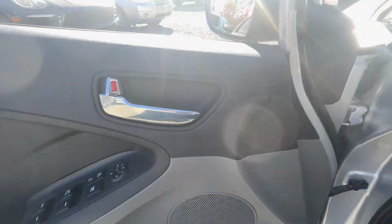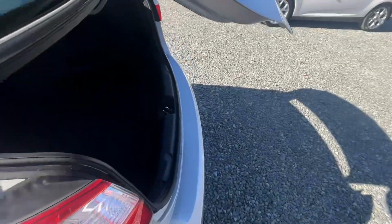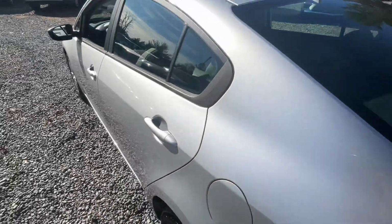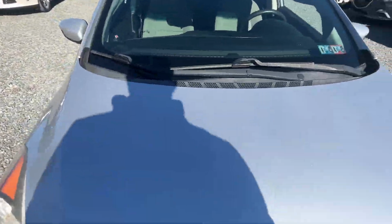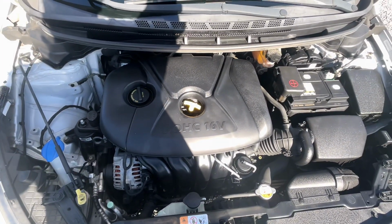You jump out, pop the trunk, pop the hood. Plenty of room back there with the rubber floor mat, rubber cargo mat. And there's your four-cylinder engine running well.